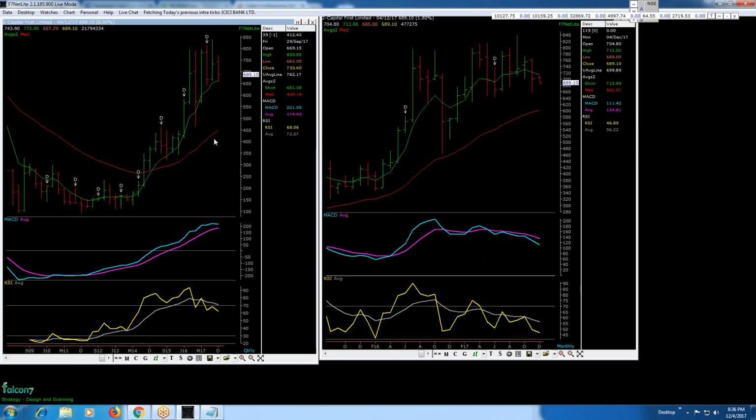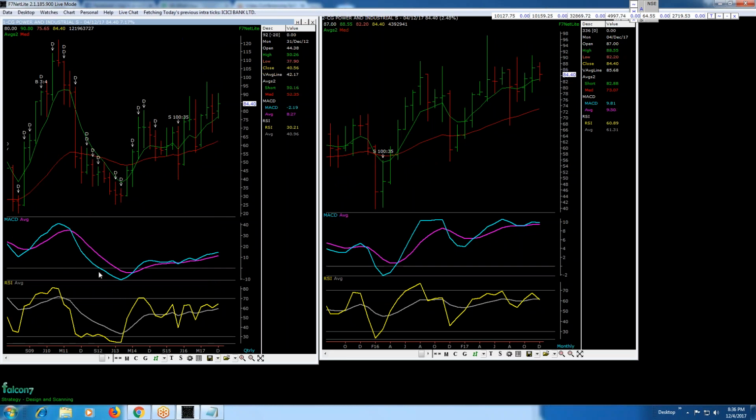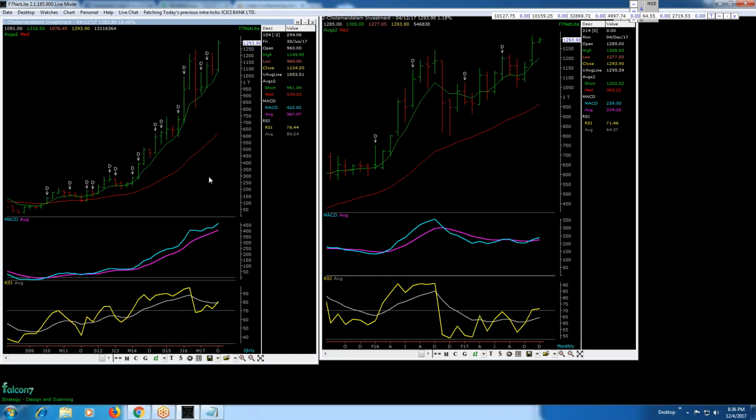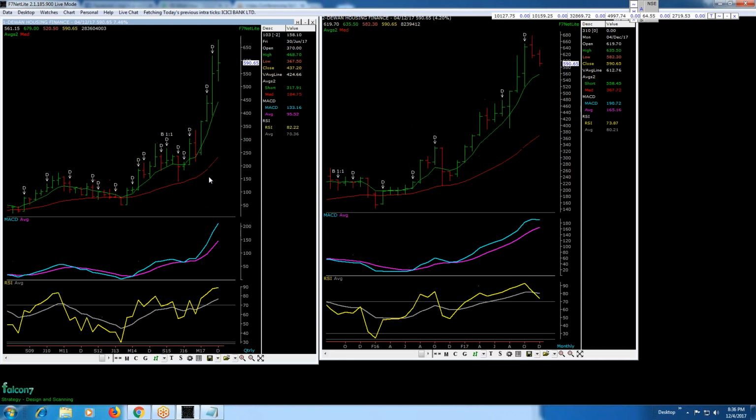Another one is CG Power. Quarterly it is bullish. RSI, MACD, everything is bullish and it is trading near the monthly short average. With all this bullishness, you had better buy at the short average price, so around 83 you can buy the stock. Then another one, I'm going fast.